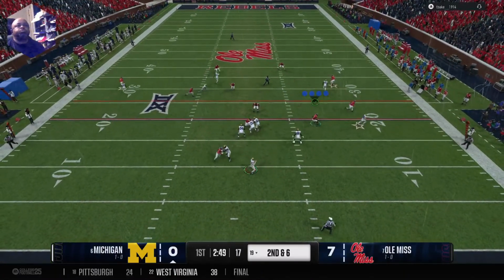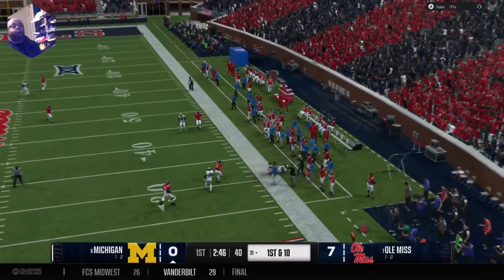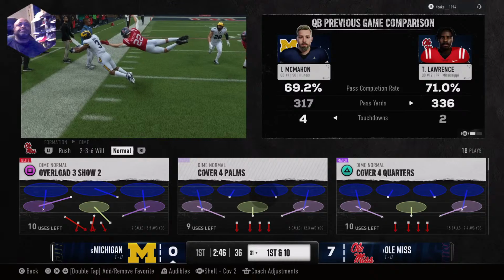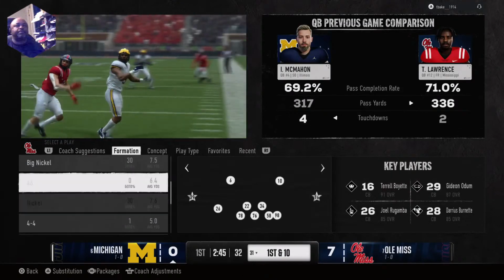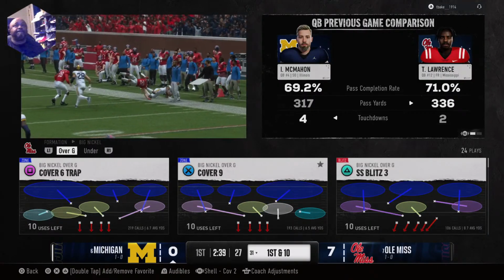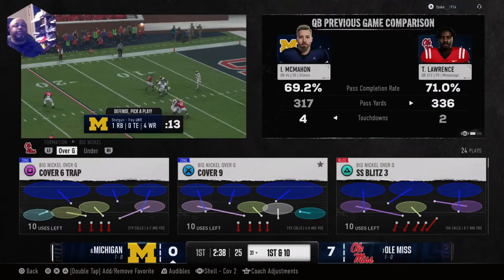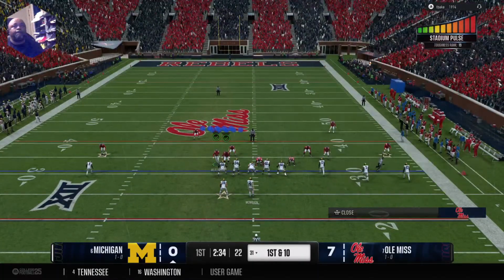From the shotgun, drops back. Lets it fly to the wideout. He's got it for a big gain. That's a big gain before he goes out of bounds. It'll move the sticks. More than enough for a first down. That's a nice completion here by this Michigan offense. And when Michigan is really clicking, you think about over the years, they've been efficient within that passing game. Being able to throw the football to complement a very physical running game. Nice play. Fresh set of downs for the offense. First down.